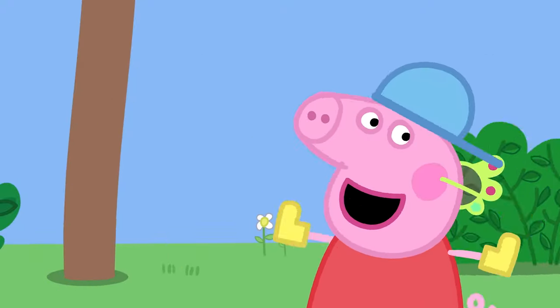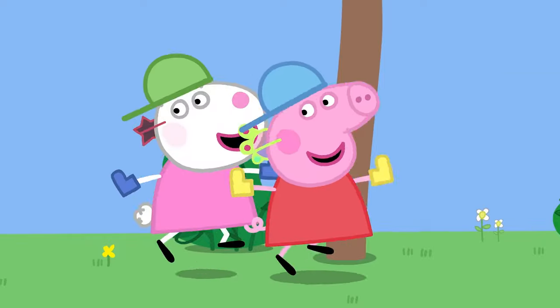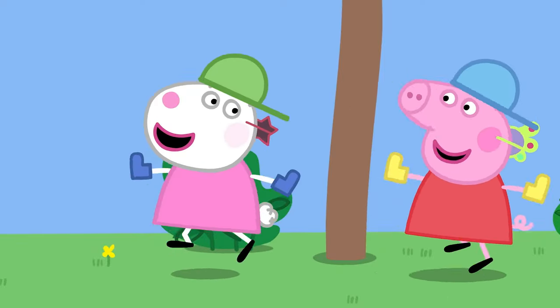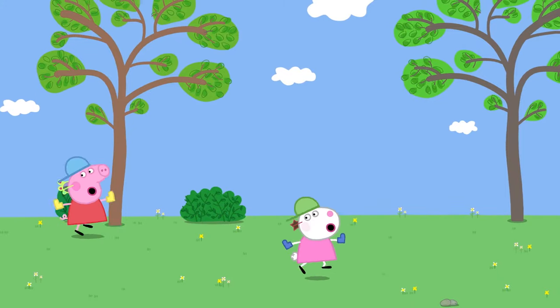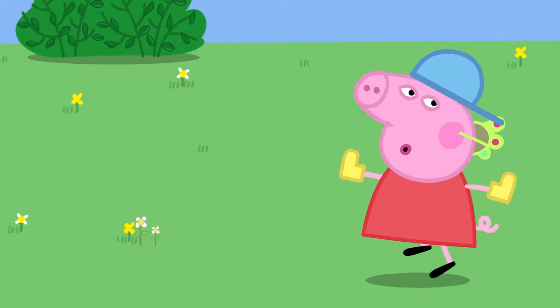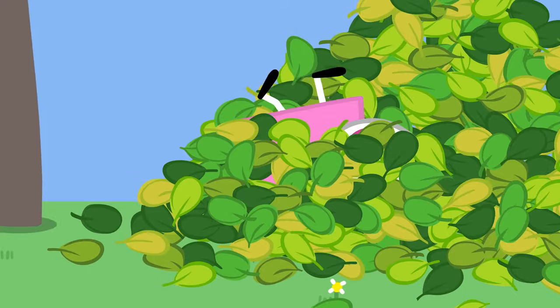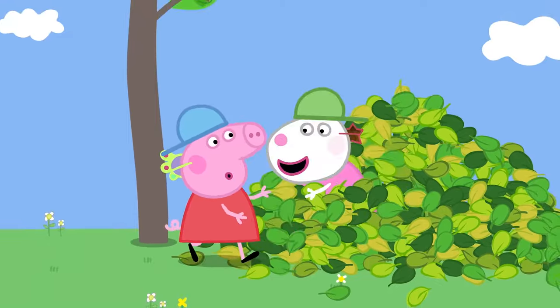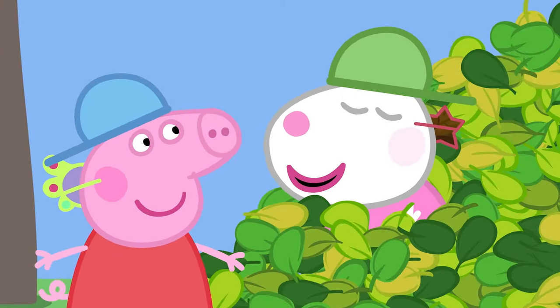Peppa and Susie Sheep are chasing each other around the garden backwards. You're it! Try to catch me! It's very difficult to play games backwards. Where did you go, Susie? Coming! Oh, I know! Let's play backwards in the park!